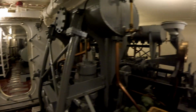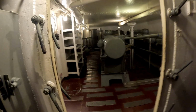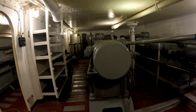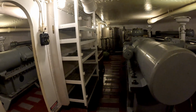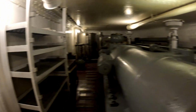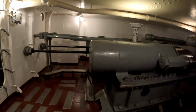I'll have to take that out. You're now in the hydroelectric steering. This is what turns the huge rudder or rudders on the back of the ship. See them? This is what turns them. You're in the bowels of the ship.